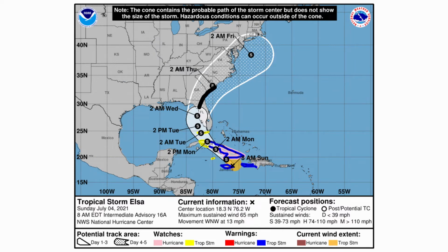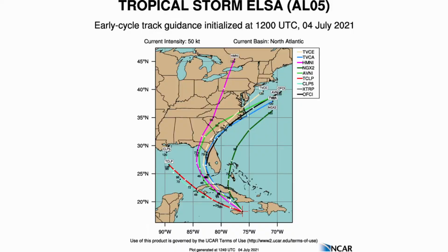It then will move over the coastal Carolinas and then eventually off the shore of the mid-Atlantic. We're not expecting too many impacts if you live along the East Coast. It should be a weak enough storm by that point, so we're not expecting anything too major in those areas.